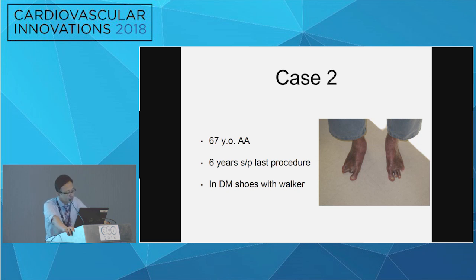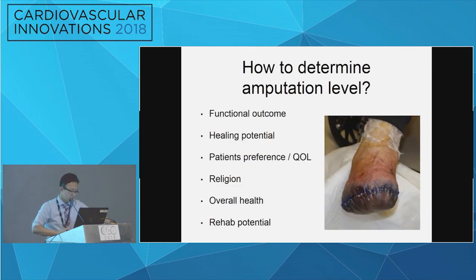A 67-year-old African-American male who had multiple toe amputations. A lot of times, if you see this, a lot of people say transmetatarsal amputation. Again, the rate of reamputation with transmetatarsal amputation is not as small as people think, so I just tend to keep these toes on, because once you lose the metatarsal heads, gait suffers. Of course, you're at risk of getting a reamputation, but again, the transmetatarsal amputation reamputation rate is not as low as you'd think.